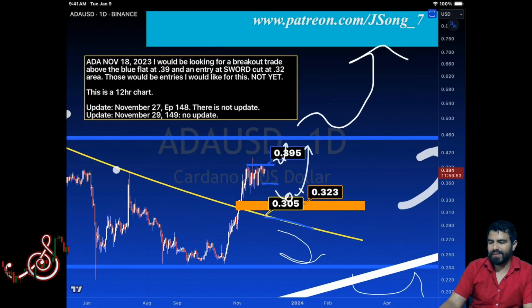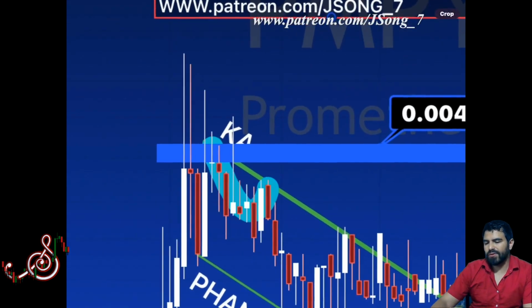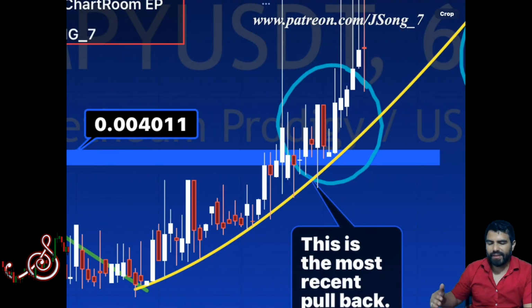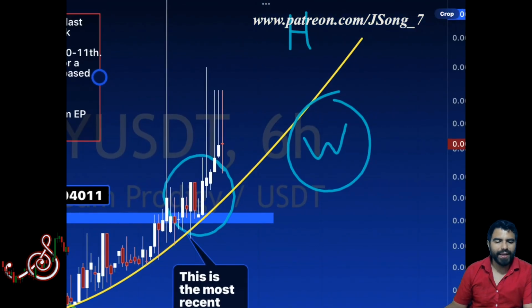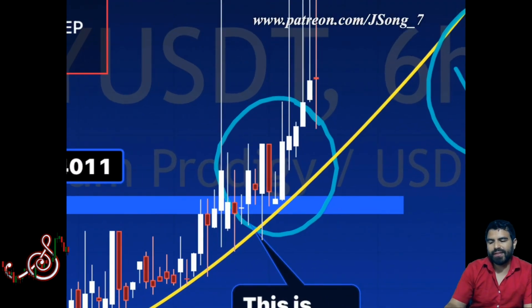Okay, there's no update. PMPY had our last pullback from this old level flat. That's about the only structure we've got. Now we can see the arc, which is shown in a parabolic yellow. We would be looking for weakness when prices come to that side, but right now that has not happened. There's no real entry for this that I have for you on this trade, except for that last pullback.